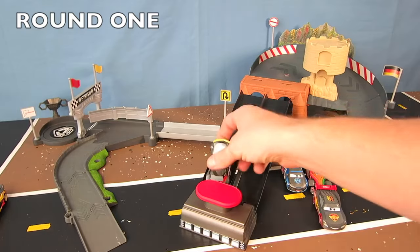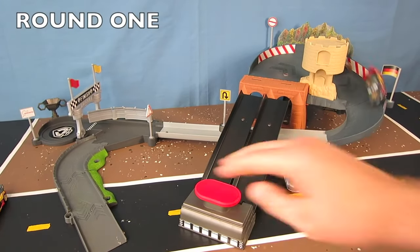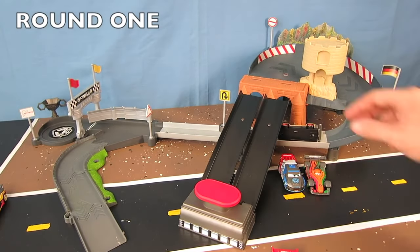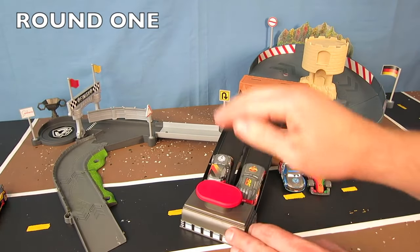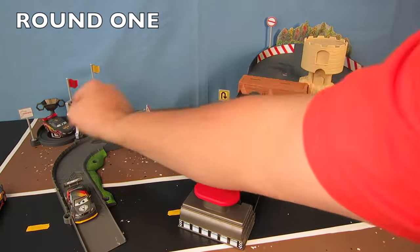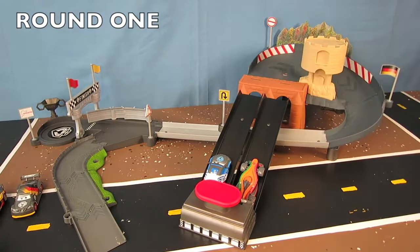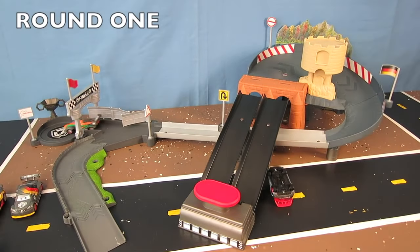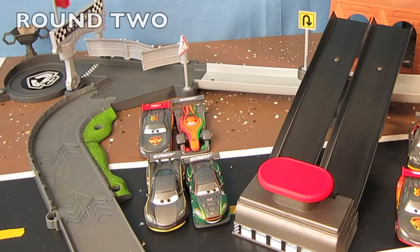Okay, the third race in round 1 is Max Schnell and Plastic Lightning McQueen. Oh, they both crashed. We better do that race over. And Plastic Lightning McQueen wins the race. The last race in round one is Raul Sarul and Rip Clutchgonski. And Raul crashes on the way down, and Rip wins the race. Okay, on to the second round.